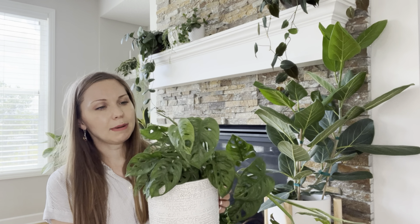So now that I have it in a brightly lit area, and I'm not talking like a regular bright area, I'm talking south facing window, or right next to a windowsill. I had this closer to a south facing window, but it was maybe 10 feet back from the south facing window. Not good enough for the Peperomia Hope. But now that I figured it out, it makes me so happy because it's as beautiful as the Pinterest photos.